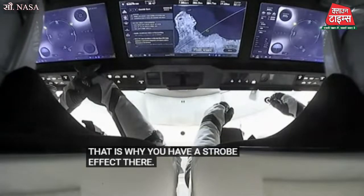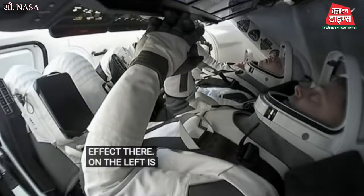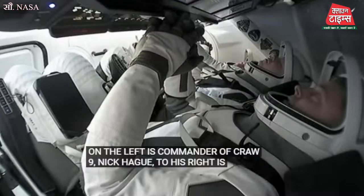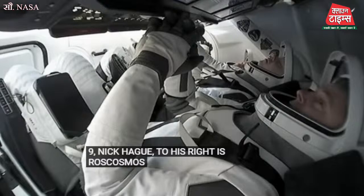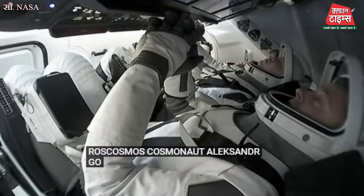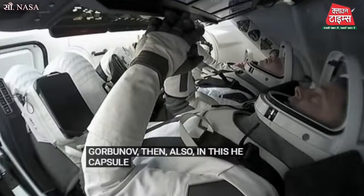And if you're just joining us, you are looking at live views of the Dragon Freedom. On your left is Commander of Crew 9, Nick Hague. To his right is Roscosmos cosmonaut Alexander Gorbunov. And also in the capsule today are NASA astronauts Sunny Williams and Butch Wilmore.